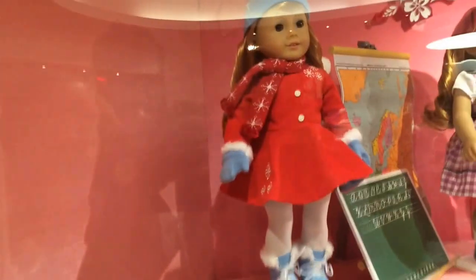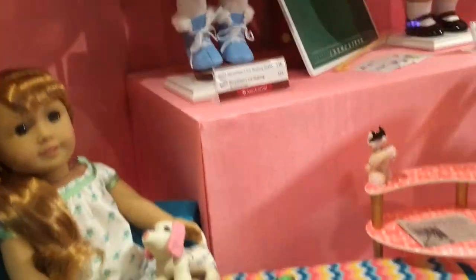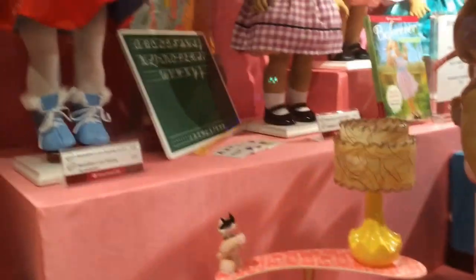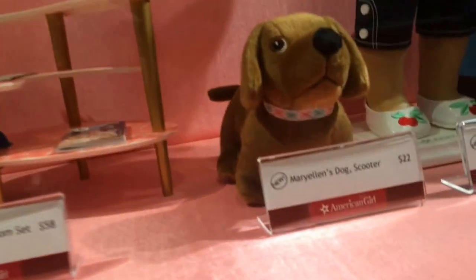Yeah. That's actually cool. I like the Venture outfit. It's not really the 50s, but it's still nice. It don't look like the 50s to you? Yeah, I actually like the old historical dolls better. This new set, I don't think they look that old. But I actually like the stuff though. This is the doll. Oh, the dog's name is Scooter.